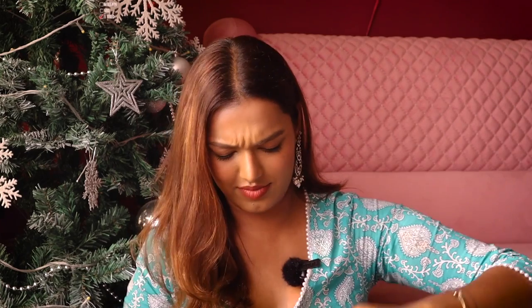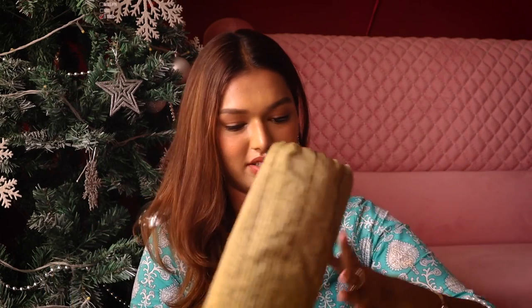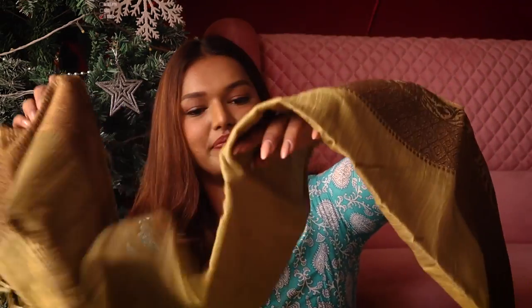Let's see what it is. It's a piece of cloth, at least that much we understood. Is it a sari? Oh-ho. Let me see the fabric to understand. The color is really beautiful. It's a suit piece, na? It's a suit piece. Hai na?